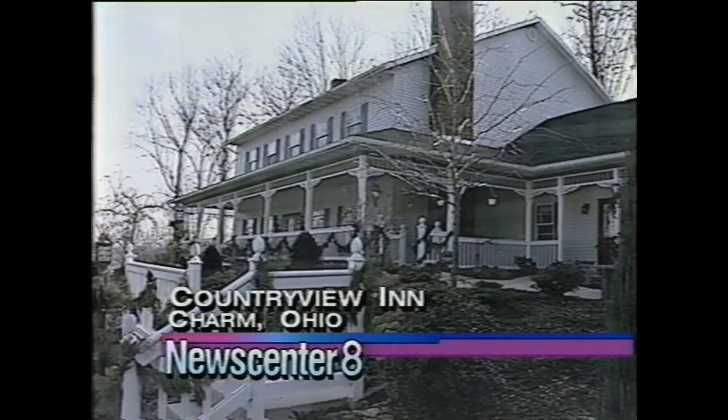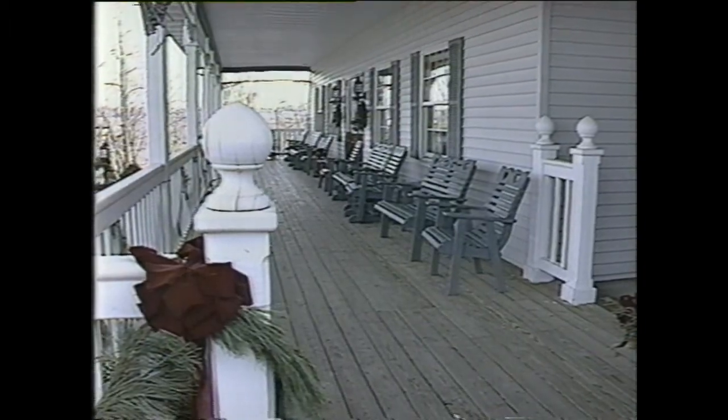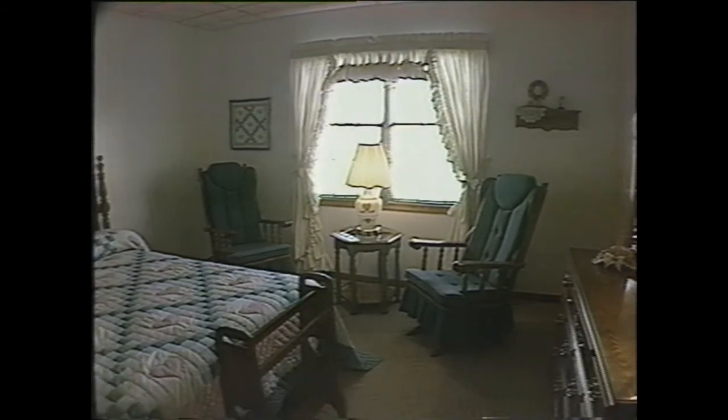At the end of the valley is the Village of Charm and its Country View Inn Bed and Breakfast. This lovely inn is only about a year old and operated by an Amish and Mennonite family. All rooms have private baths and are air-conditioned. Family members have created the beautiful quilts that adorn each of the 15 bedrooms.